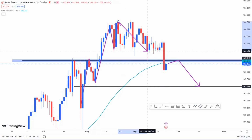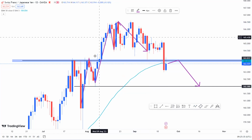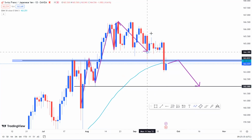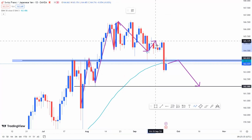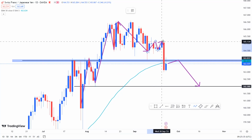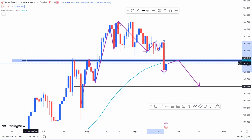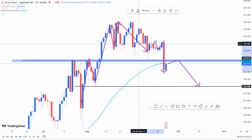So right about here is where we have the nice shift in market structure. We have shifted structure on the daily time frame from bullish to bearish. And then we had ourselves a nice lower high that presented us a double top. And then we had this lower low structure that broke the weekly time frame structure level, this blue zone. So in essence, what I'm trying to establish from the daily time frame is we are in a bearish market structure. The first thing.